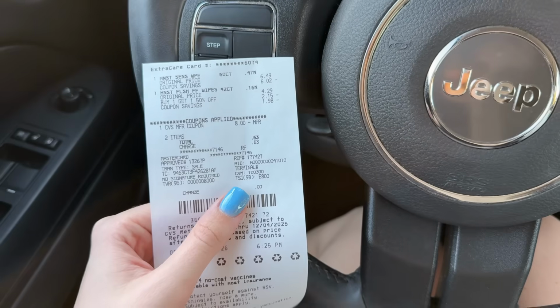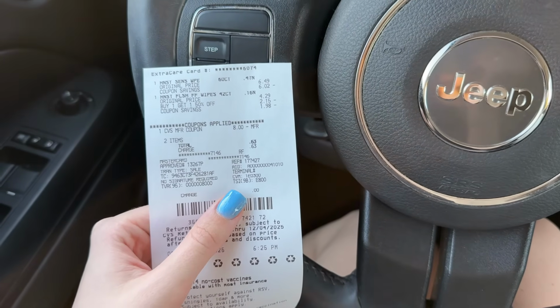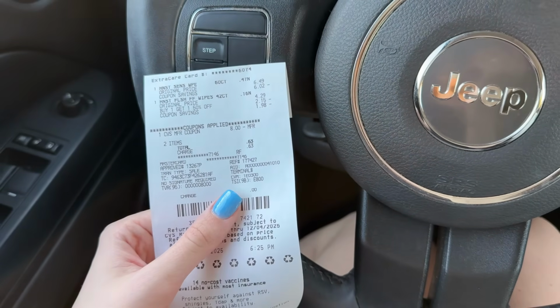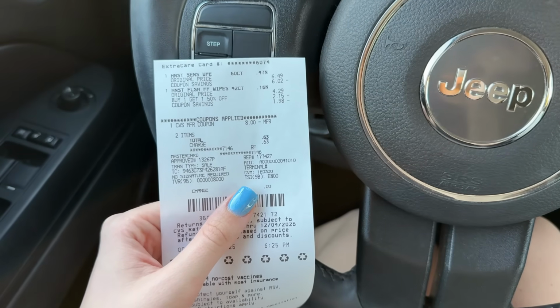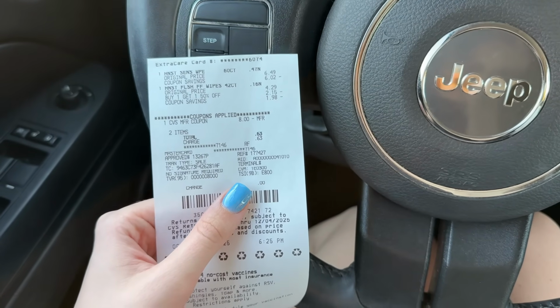I'll be posting that shortened breakdown on my short form, like I mentioned at the beginning of the video, on Monday or Tuesday. So look out for that. But if you want it in advance, here it is. It's my rolling transaction.